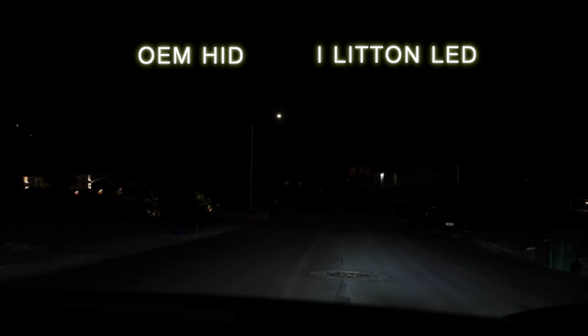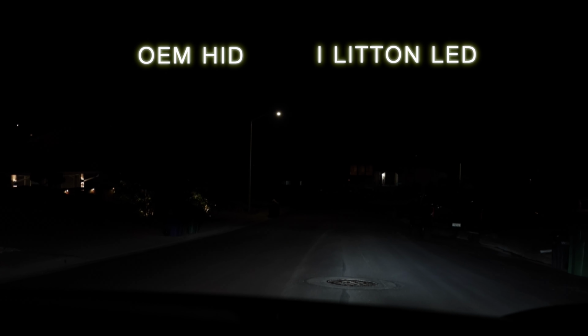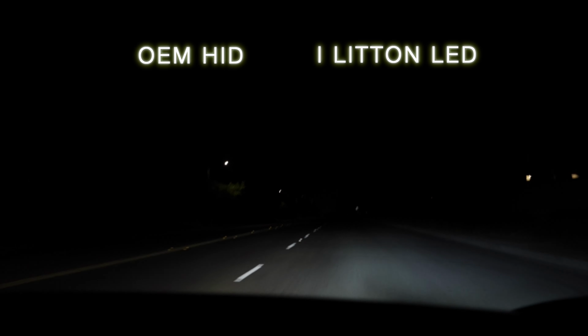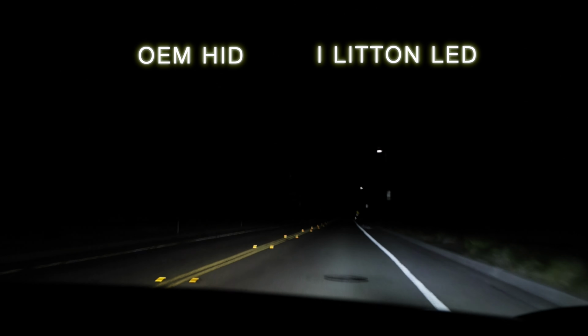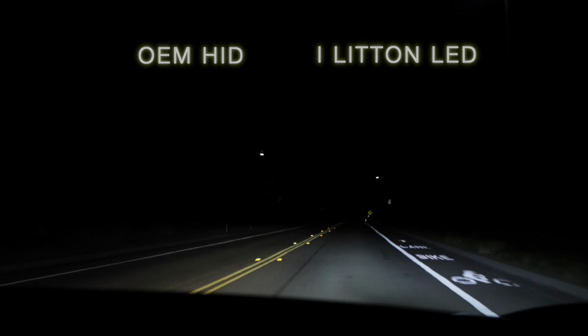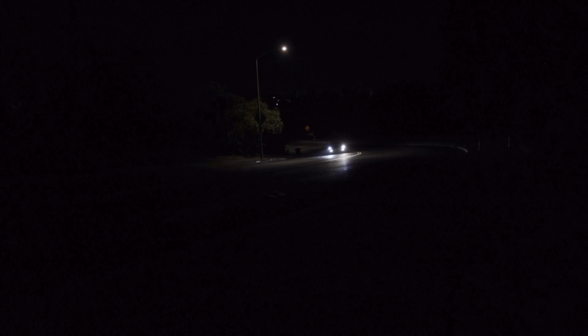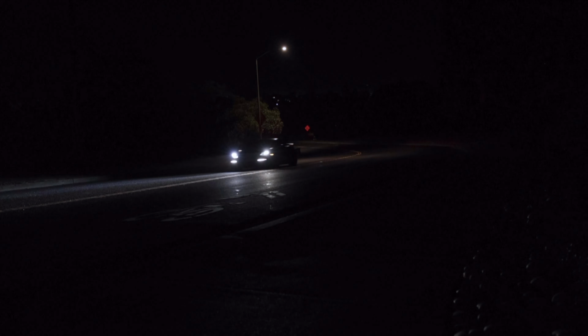Back outside, leaving my driveway pointing downward, HID on the left, and the new LEDs on the right. Let's pull out onto the street, and you can see the difference in color and brightness between these lights. Here's the low beams and the high beams. Low beams, and let's go for a drive. Side by side, you can definitely tell a difference, and dynamic cornering lights work just fine. Here's the car coming up the road. You can see on the driver's side is still the HID and slightly wider LEDs on the passenger side.